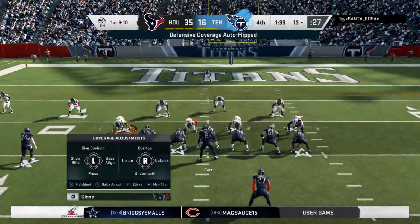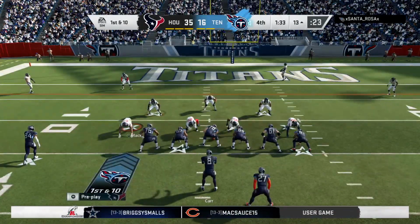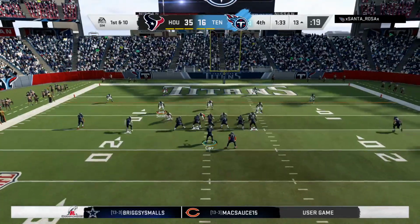What down? 180. I'm coming in. Ready to run. Coming after you. Watch safety creep. Watch safety creeping. Easy. Kill, kill. That's it.